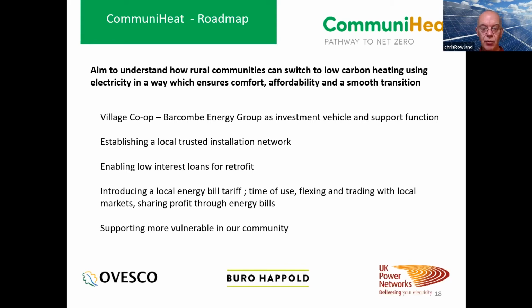And we are working on how there could be a local tariff. That's not an easy thing to achieve, but we constantly look at how we can supply local people directly with energy. And there are various ways in which you might be able to do that. One of them is called sleeving. And we want to support vulnerable people to make this energy transition affordable as well. So we're trying to identify grant schemes and the best way for them to make this change.